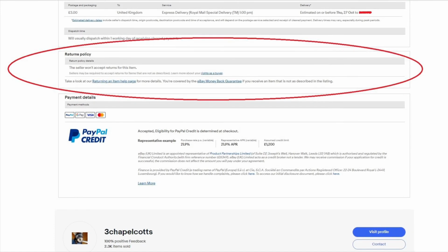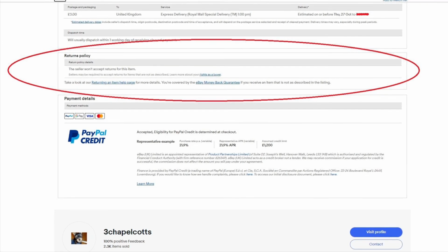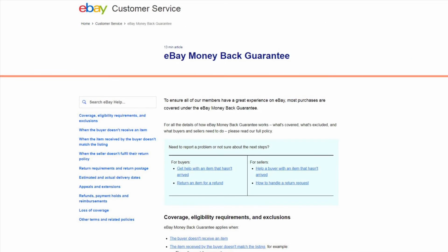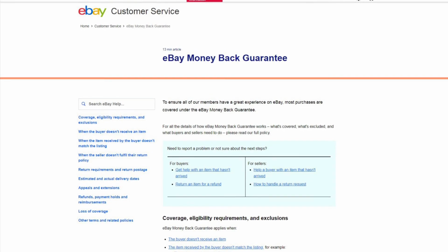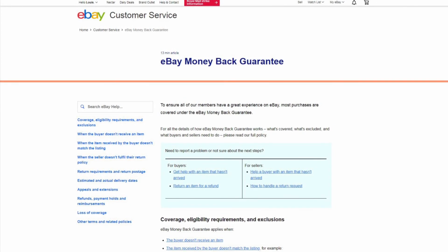Number 3, use protection. If a watch isn't as described, if you receive a different watch than the one advertised, if the watch is fake, don't be afraid to use the buyer protection. eBay massively favours buyers in disputes, so don't let dodgy sellers get away with it. Of course, you should give sellers the opportunity to resolve any problems. Mistakes do happen, but if the seller doesn't play ball, then use the buyer protection.